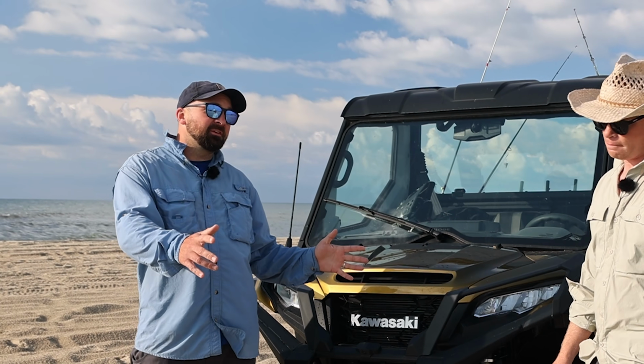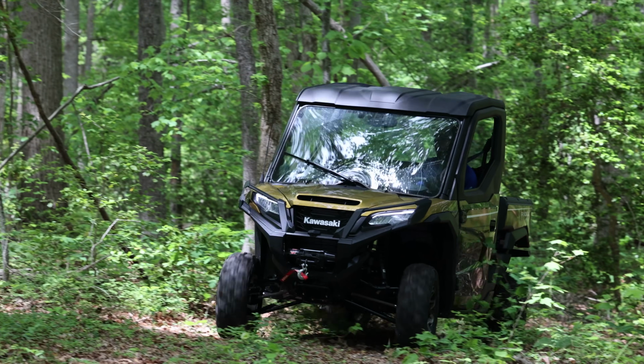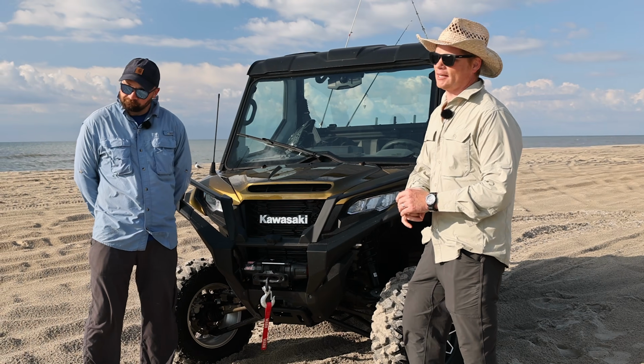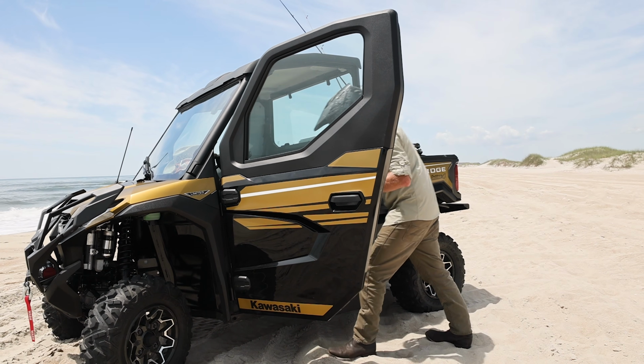So when we had this thing in Virginia, I put it head to head with a Polaris Ranger, and I thought it came out on top. Where do you stand on that? Yeah, I watched that video, and again, that's why I was excited to come down here. I can totally see it. I get how this thing can 100% keep its head above water with things like the Ranger and the Defender.